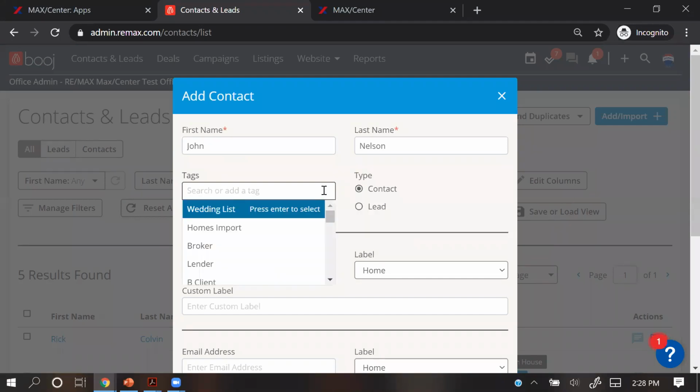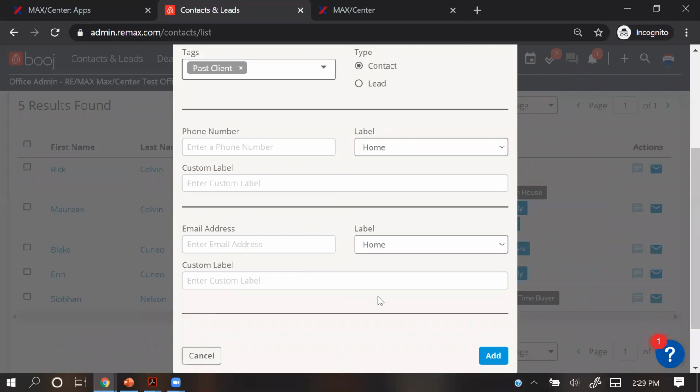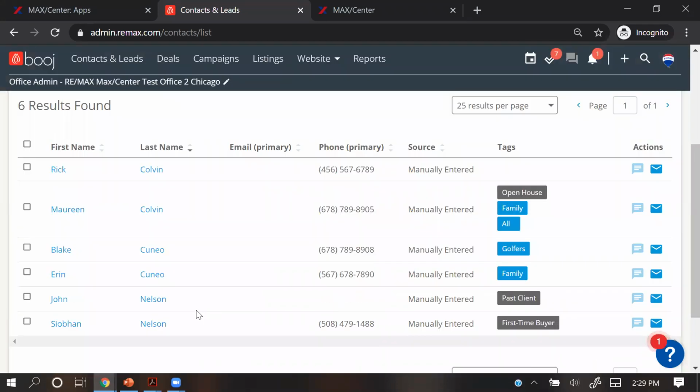And you can actually assign tags to people, like categories, and all their personal information. And you hit add, and they are then in your list right here.